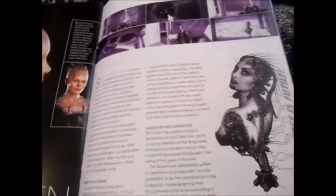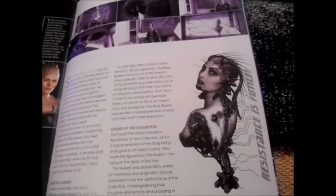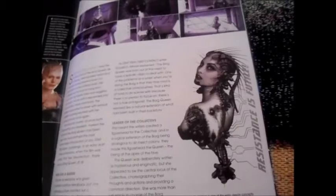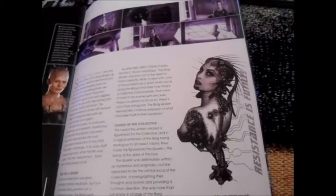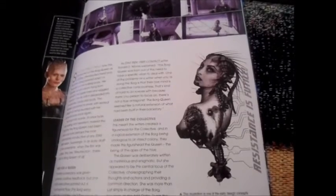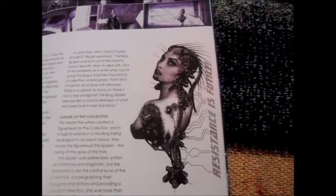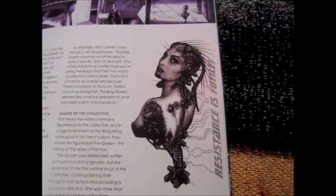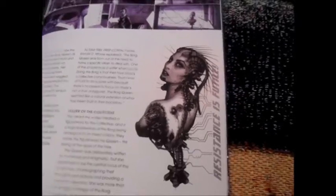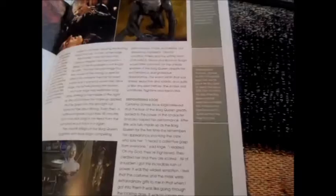But why the need for a queen? It's born out of the need to have a specific villain to deal with. One of the problems was right here, dealing with the Borg and their hive mind, which is a collective consciousness. This was an early design concept that Alex Jaeger came up with for the look of the Borg Queen. Colleagues at Industrial Light and Magic helped him out by modeling.